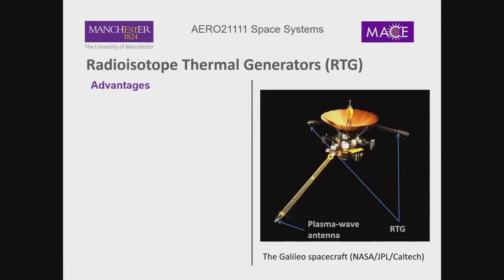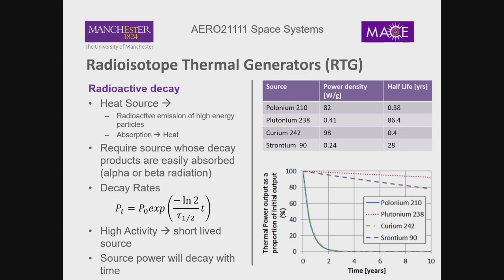So some of the advantages. Before I move on, any questions around that? Are we kind of happy with that?